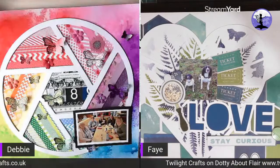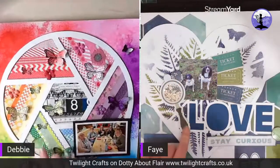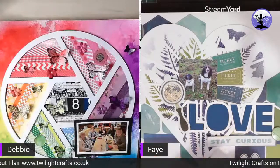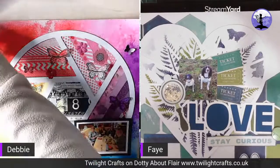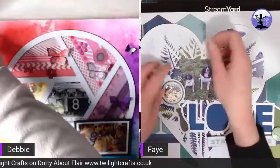That magnifying glass is lovely. It is, isn't it? And it's almost like sort of foamy. Is it? I wish they sold these on their own. That comes in the tags embellishment pack, which is beautiful. But I would like to use that probably several times over. Oh, I've got that one to use, haven't I?